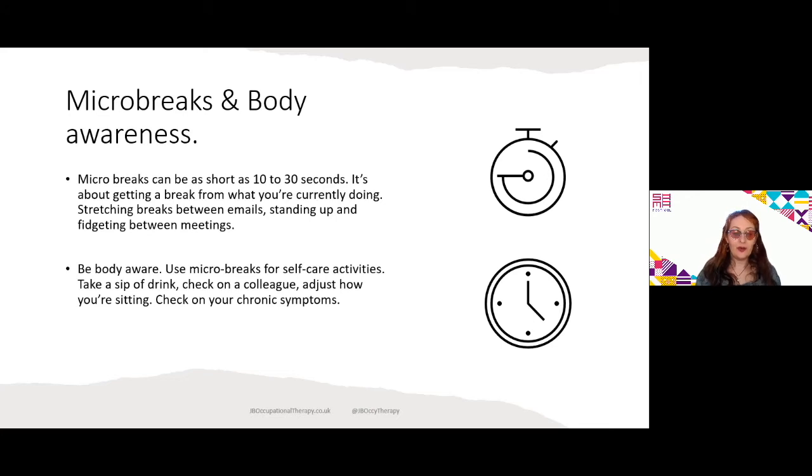Micro breaks are also an excellent opportunity for self-care. So use your micro breaks to look after yourself. Take a sip of drink, check on a colleague, fidget, adjust how you're sitting. If, like me, you have a lot of chronic symptoms that can vary in severity, take a little minute or a second even to run from head to toe and just see how you're feeling. If you notice anything that's a little bit not great, deal with it then and there. Don't put things off. Proactive is always better than reactive.